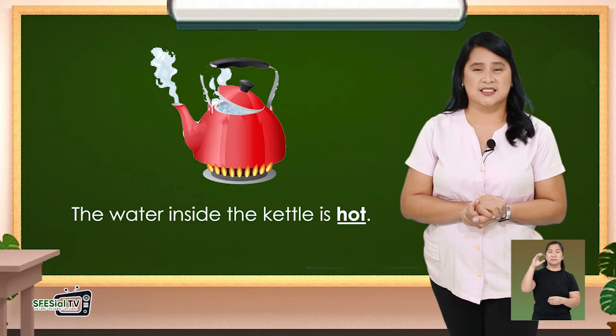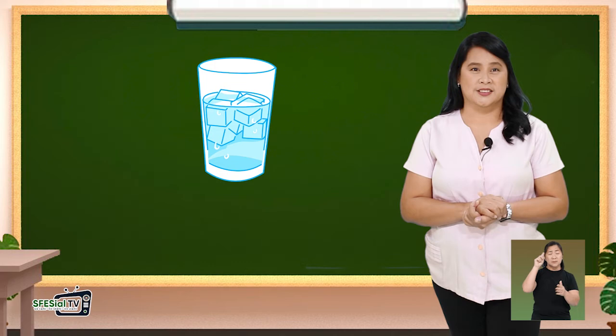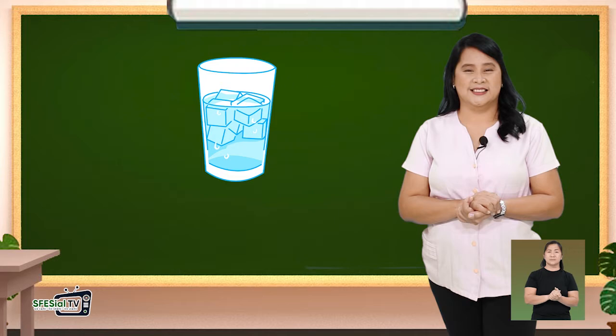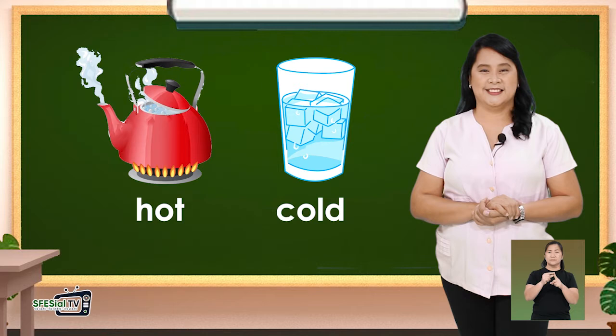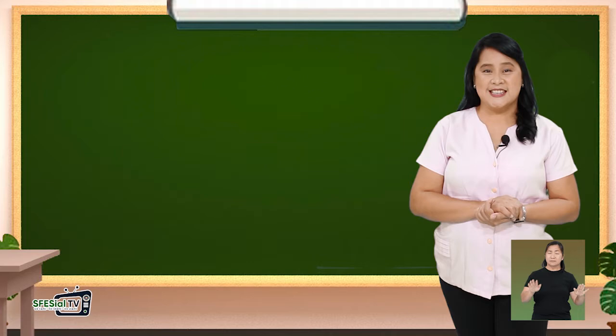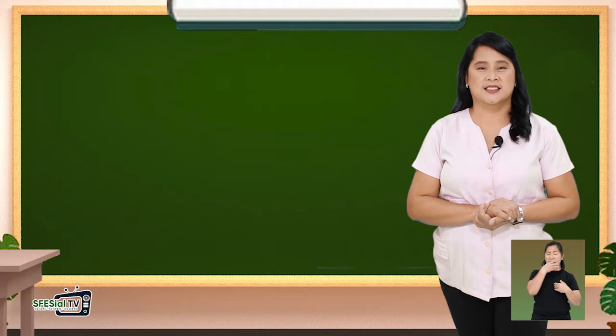What about the water in the second picture? What can you say about it? Amazing! The water inside the glass is cold. Read the pair of words. Fantastic! Hot, cold. Kids, you have learned in your science subject that there are hot and cold things.